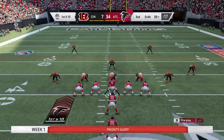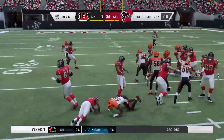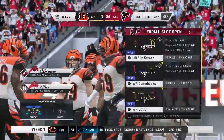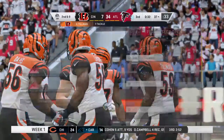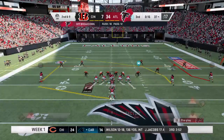Everything has been going their way for the most part. I saw that lane start to develop. Boom. He took advantage of it. He took it back to the house. Credit him with a 1-yard gain there to make it 2nd and 9.